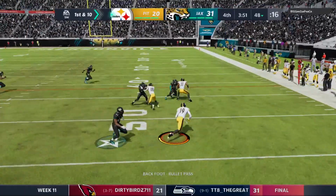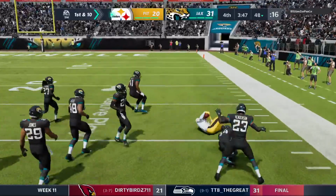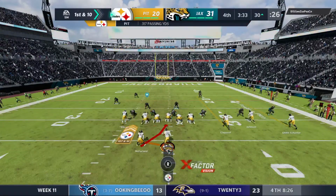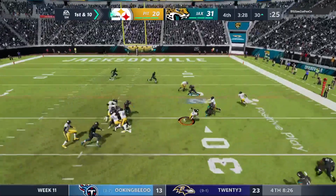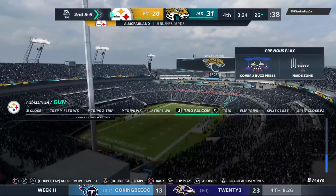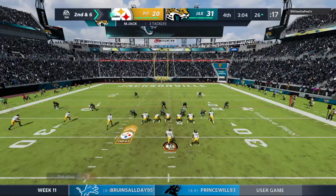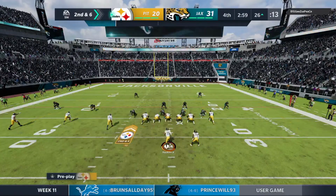Now it's Haskins. Open man completes it to Smith-Schuster, and he is brought down, but not before reaching the 30. Two more yards there, tiptoeing down to the sideline. First down, Steelers. On first down, McFarland, great blocks. Tackled that time by Sidney Jones. That'd be so heartbreaking. He was thinking on that carry, wanted to follow that big tackle through the hole. Ended up only getting 4 yards on the carry. I think he had designs on that one being bigger.